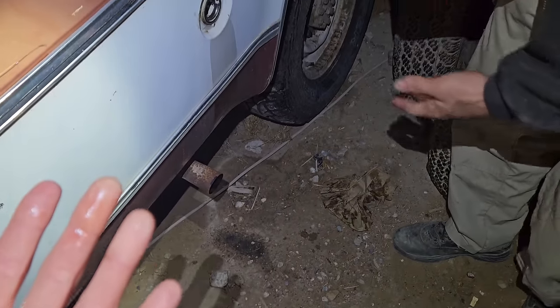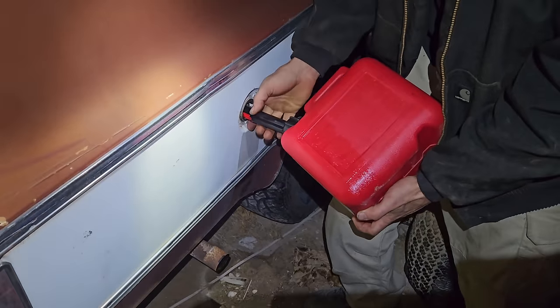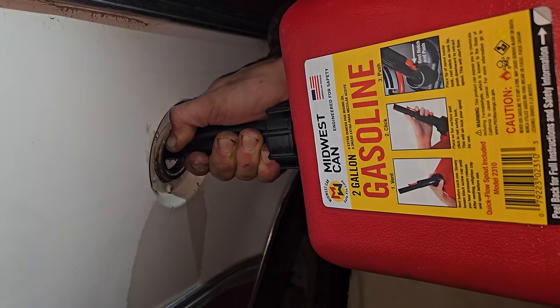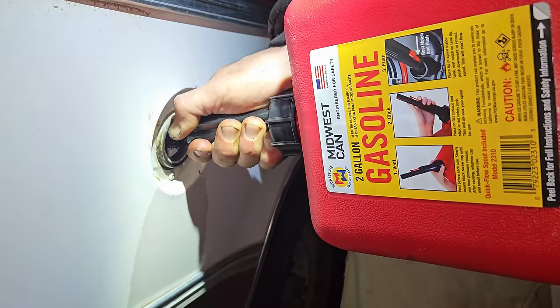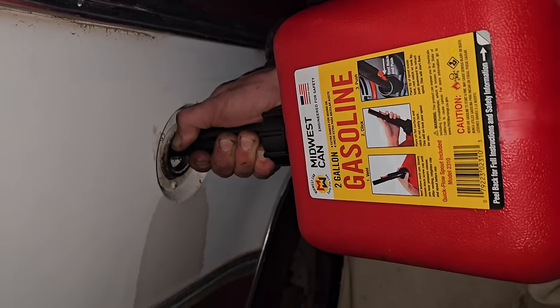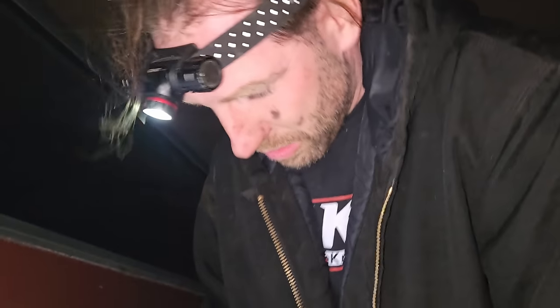Stupid, but these old 70s cars, you know, it's like, if you don't have a 90 degree funnel, how the heck do you fill the damn thing? Stupid. Doesn't make any sense. Obviously, whoever engineered this new design never used a gas can before to fill a car. Like, oh yeah, you want to fill your lawnmower? Sure, yeah, this works fine for that.